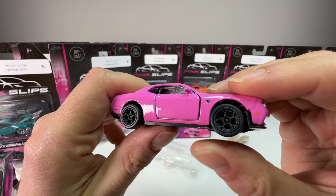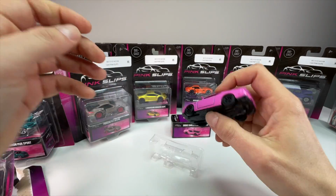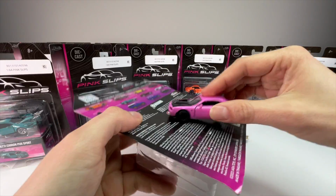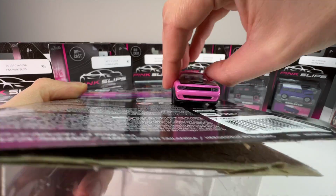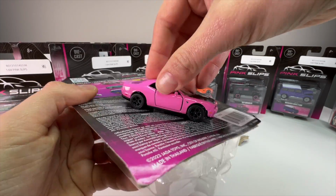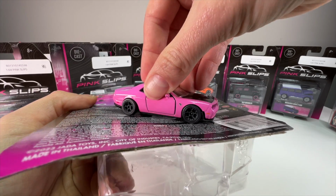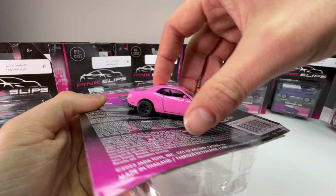Not a lot of cars have mirrors. It has that working suspension, so you can kind of bounce it up and down. Let me see if I can show you. Kind of like that. They're so much fun to play with because they have that suspension. Again, some models have a little bit more movement than others depending on the wheel gap. But these are so fun to play with.